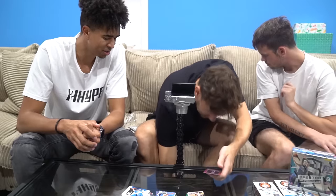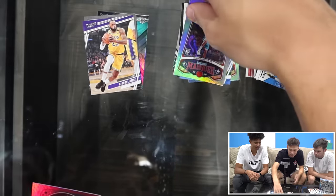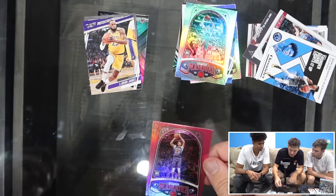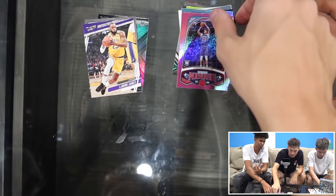Oh my God. The PJ Washington. He's a rookie, so we'll put him in the dub. And then I got a pink Cameron Johnson. Is that a rookie? Yeah. Okay, so just because he's a rookie card and it's a pink parallel, it's a little rare. All right, let's see what we got.